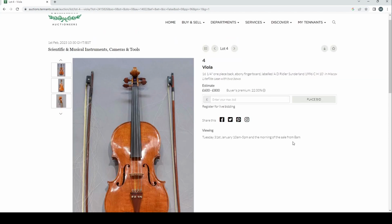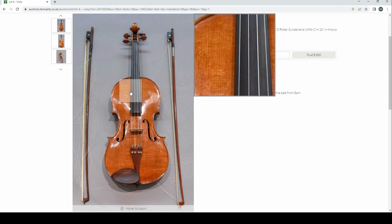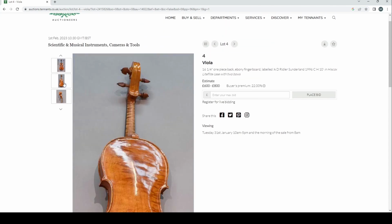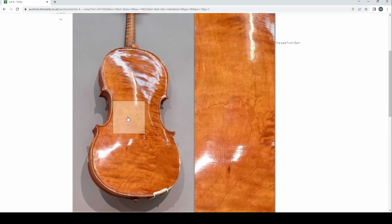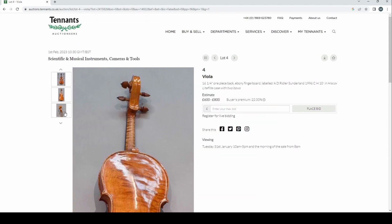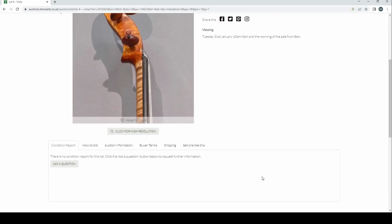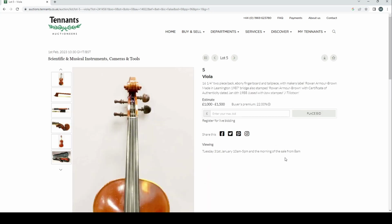And the next one, another viola. Wow, it really is quite a lot of violas. Labelled A.D. Riddler, Sunderland, 1996. Okay, let's see if we can spot some of the details here. I mean, it's potential, could be what it says it is. 600 to 800 looks like they believe that it is as well. Quite a nice kind of slab cut back there. Looks fairly well made. Better pictures now on Tennants, so that's good. Yeah, that looks okay.